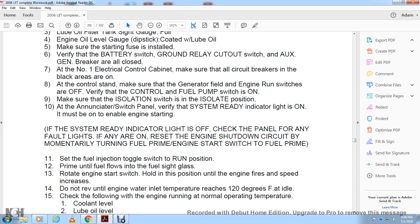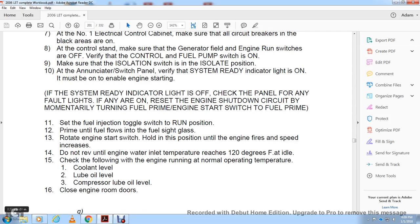If equipped with the annunciator switch, verify the system ready indicator light is on, which must be on to enable engine starting. If the system ready indicator light is off, check the panel for any fault flags. If any, reset the engine shutdown, circulate voluntarily, turning the fuel prime engine starting switch to fuel prime. Set the fuel injection toggle switch to the run position and prime until there is a flow of fuel in the sight glass. Rotate the engine starting switch and hold the position until the engine fires or speeds up. Do not rev until the engine water inlet temperature reaches 120 degrees Fahrenheit at idle.